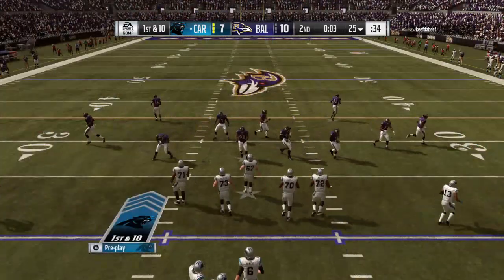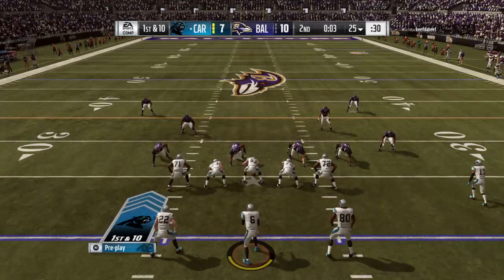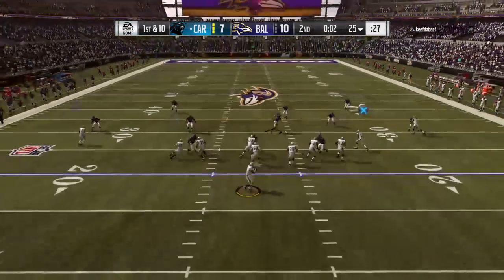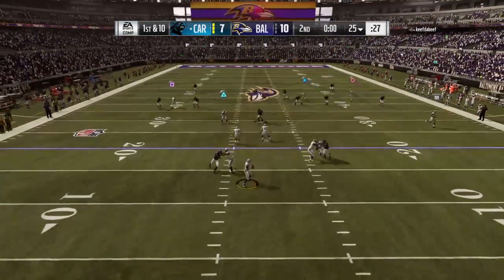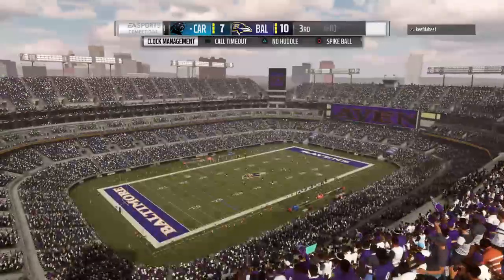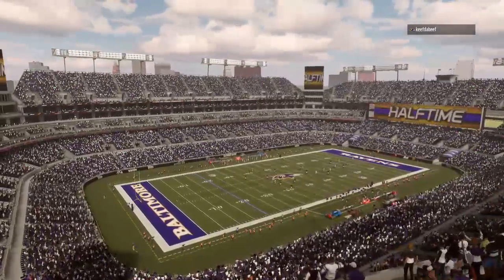Final play of the first half, barring a penalty, as they come up on 1st and 10. All right, here we go. They'll throw now on the final play. He's going to fire one deep, middle of the field. It's incomplete. Took a shot, couldn't connect. We have hit halftime. Still 2 more quarters to go.